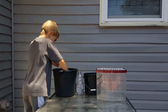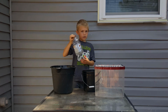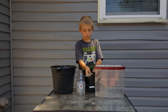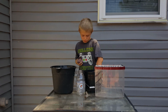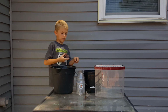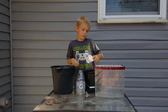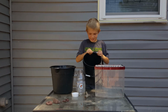And this is our bottle of water, and this is a piece of a branch, and these are just some lava rocks. I'm gonna put them in a tank with them. And this is our water doll. Who made that for you? Yeah. It was you.